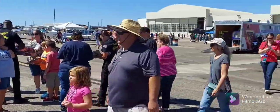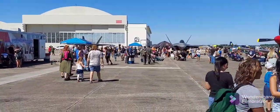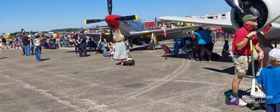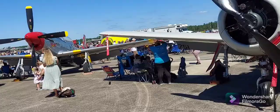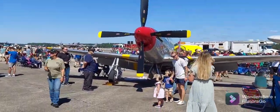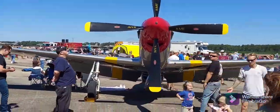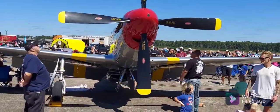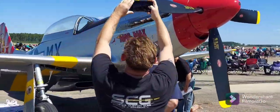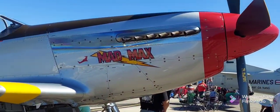All right. We continue. Just one plane after another. Endless supply of planes. I love to look at these old planes from World War II. Here's one right here. We're moving up in. They call this one the Mad Max.